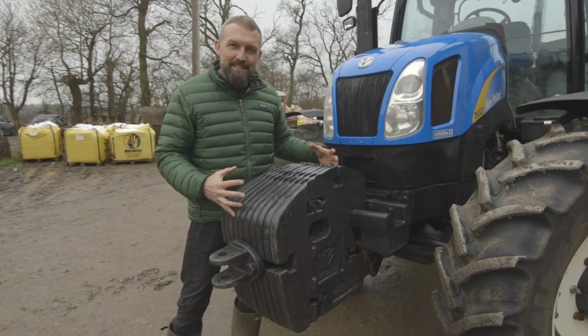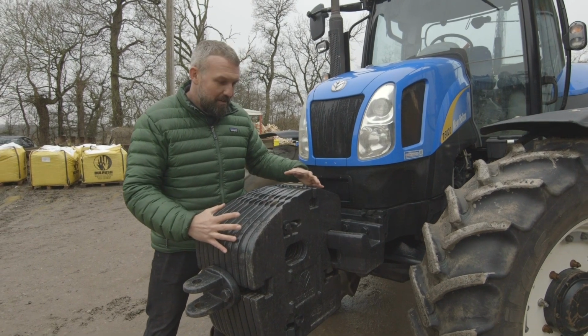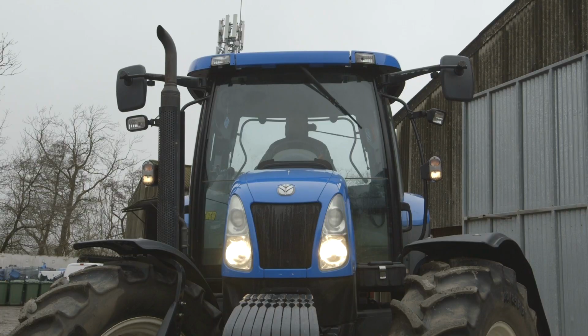These are the heavy weights. So if we're picking up machinery at the back, we don't want the tractor to flip up. So these keep it all straight and on the ground. These are our lights. Sometimes we have to work at night and we need as much light as possible. So not only do we have the headlights, but we have spotlights at the top as well.